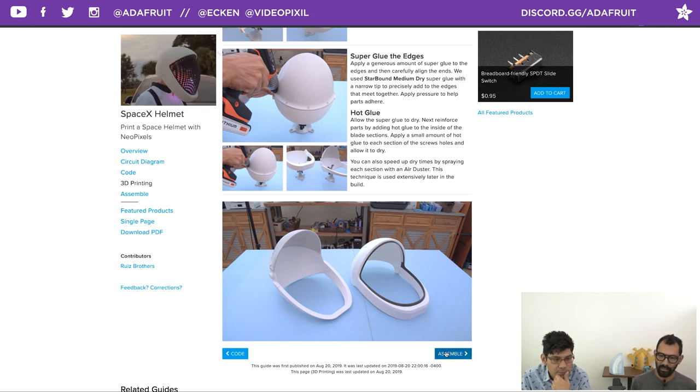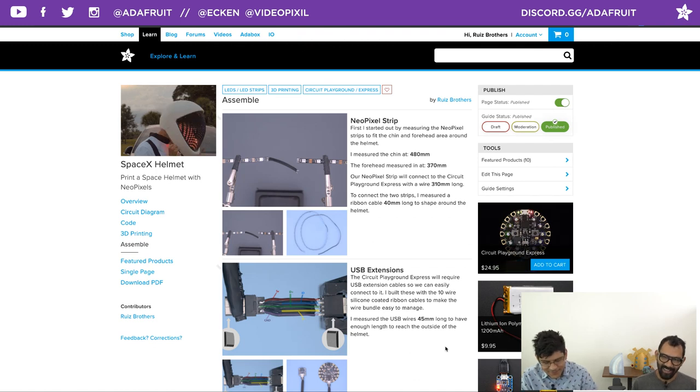Assemble. Looks like a toilet. Toilet seat. That's what Brandy said.